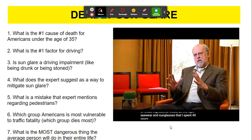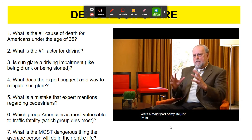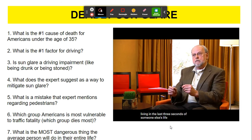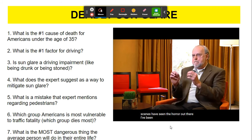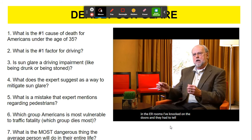I spent 40 years, a major part of my life, just living in the last 3 seconds of someone else's life. I've been to the scenes and seen the horror out there. I've been into the autopsies. I've been in the ER rooms. I've knocked on the doors and had to tell parents their children are never coming home again.